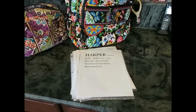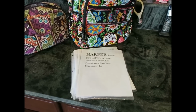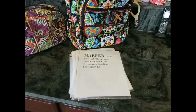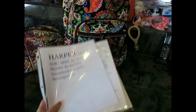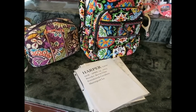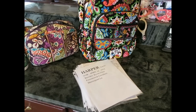So it's very important, if you're traveling with your dogs, that you bring along all of their medical information and their microchip information as well, so that you have everything at your disposal. And this will go tucked into this bag as well. I like to keep all of their stuff in one place as much as possible so that we can keep everything kind of organized.